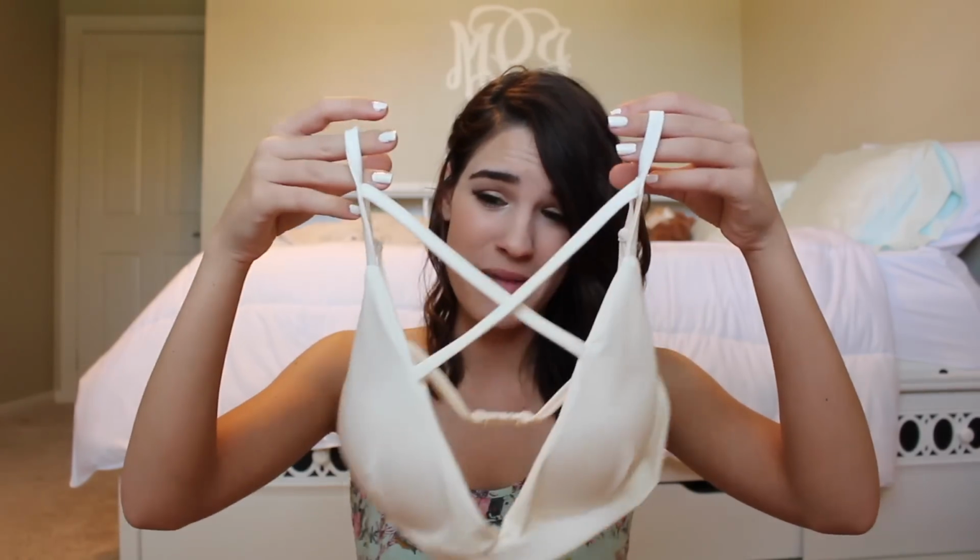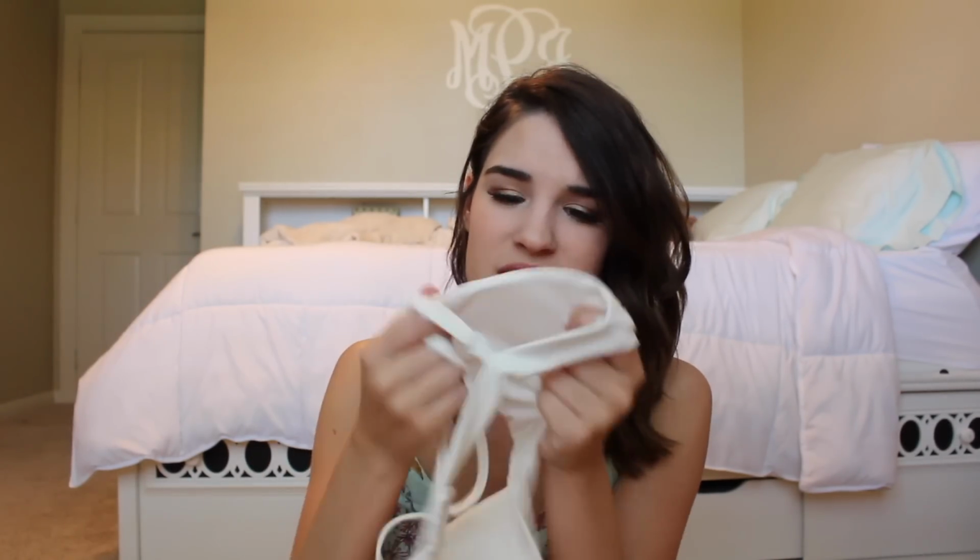Alright, so this one, I debated whether or not I should put in the video because it is so see-through. Honestly, it just feels cheaply made. I do not like this one at all. I am sorry, I just don't like this one at all. It does not feel like a swimsuit. I think that's why I don't like it.